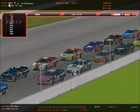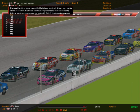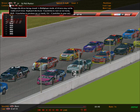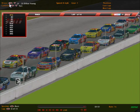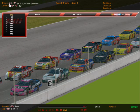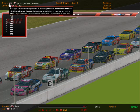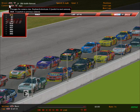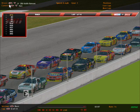Row number 3 has Phil Parker, number 5, in the Kellogg's Cornflakes Chevrolet, and another Ohioan, the number 42 car of Kyle Matthews, winner of the season at Rockingham. Going to row number 4, we'll have Joshua Osborne, winner of the season at North Wilkesboro, and Dylan Young in car number 2. Row number 5, we'll have Keith Batson in car 28, Texaco Haviland Ford, and Jesse Turner in car number 19.